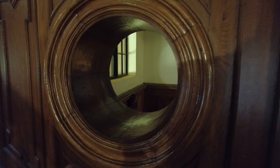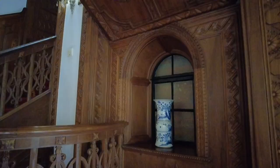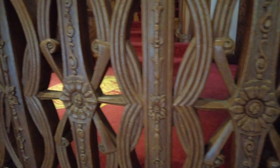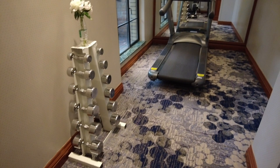It's a restaurant, and they have a bunch of private dining rooms, a couple parties going on, it looks like. Little touches like this, like a little porthole here, even the helm here goes back to the history of him being a shipping magnate. Gym, but they have one.